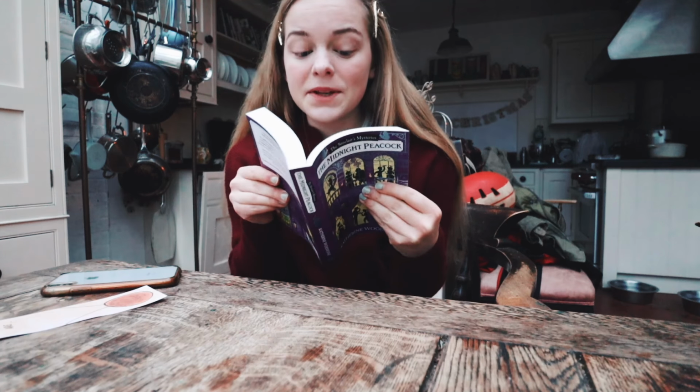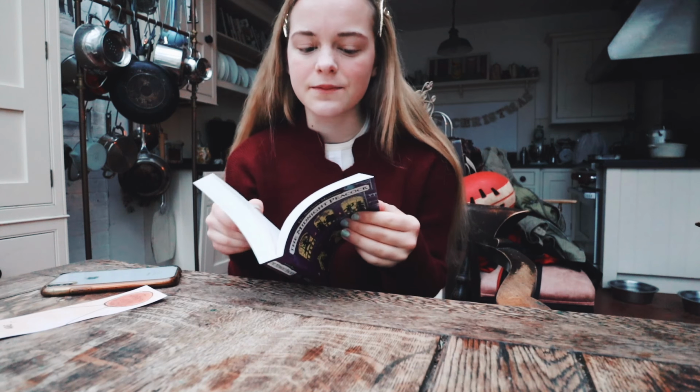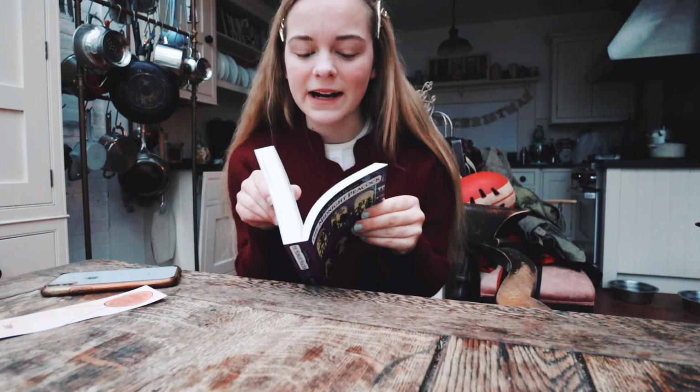This here is a middle grade book. It's set in the Edwardian period and there's something really comforting about this book. I think this series is really underrated. It's well researched, like you learn about the Edwardian period whilst you're reading it, and it's very atmospheric.